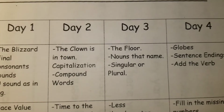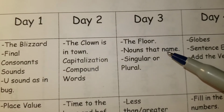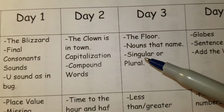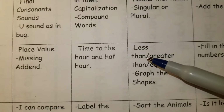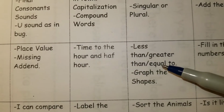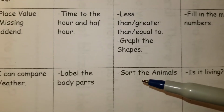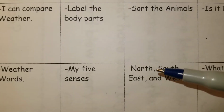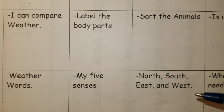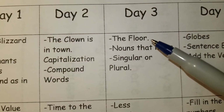Hello boys and girls, today we're going to work on day 3. So we're going to be reading The Floor, nouns that name, singular or plural. For math we're going to do less than, greater than or equal to. We're going to do graph the shapes. We're going to do sort the animals for science, and for social studies we're going to do north, south, east, and west. So now we're going to look for our first activity, The Floor, on day 3.